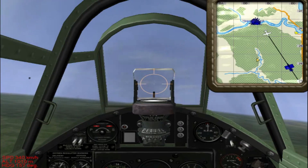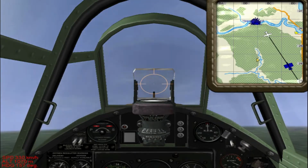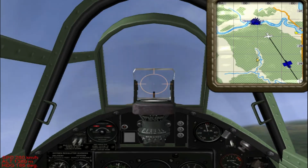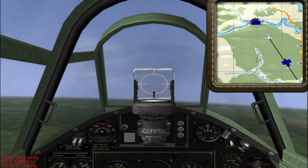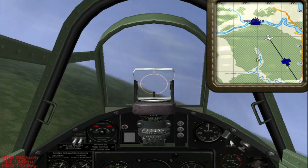Now the Hurricane, with its broader wing, was the first to be upgraded with 4 20mm cannons. They did experiment with 20mm cannons in both the Hurricane and the Spitfire during the Battle of Britain, but they found the weapon was unreliable, so it was never used at squadron strength. There was only 1 or 2 aircraft of both types which were tried, and both types were withdrawn from active service.